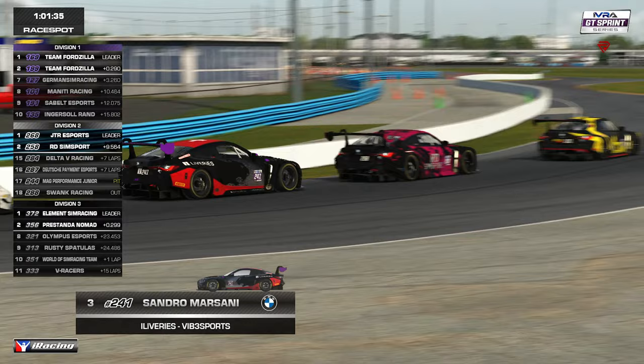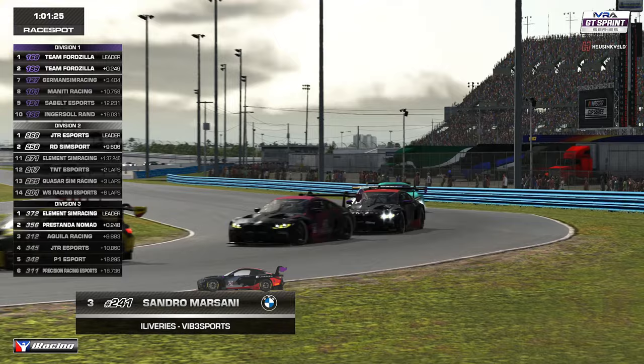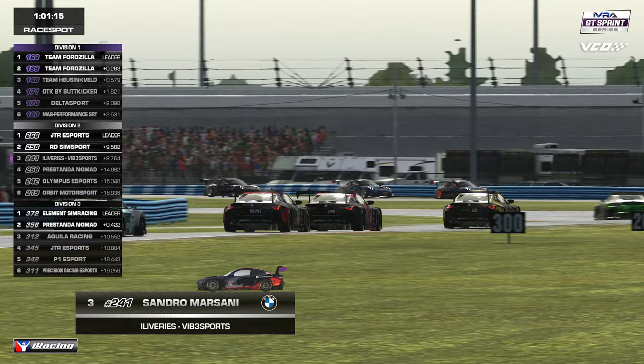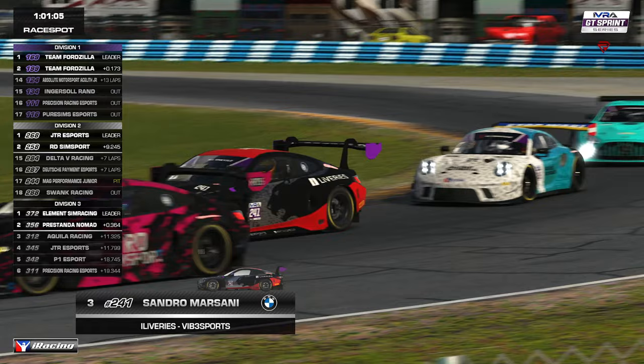Seems like that RD SimSport car is absolutely hooked up today, though. Yeah, most definitely. They're doing such a good job here, lap after lap. Alistair Kirk, incredible how they're able to just easily glide through the field in such a short amount of time. As we're closing in, by the way, I've just realized, onto the 1 hour mark of this race already.